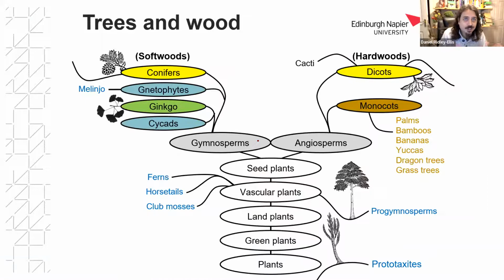But that is a simplification of the real world. The main thing to take away from this slide is to understand that there's nothing particular about wood which is about being a tree, and there's nothing about being a tree that is particularly to do with being wood. Wood has other functions for plants. If you want to really understand what wood is for and why wood is like it is, you have to understand that it does a bunch of different things for plants, and it's not just about being strong and tall. There are other things that plants use wood for.